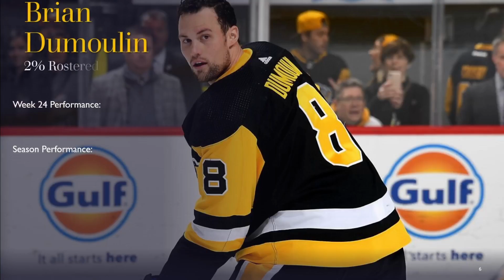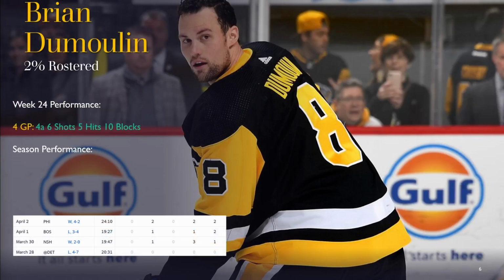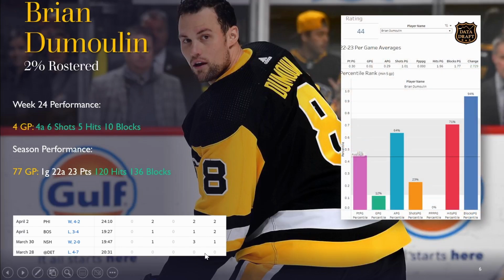And another teammate of his, Brian Dumoulin, similar situation, mainly a hits and blocks play. 10 blocks in 4 games, 5 hits in that span as well, but 4 assists. So a little bit more offense out of Dumoulin, and this is more of a deeper league play at 2% owned. He's a lot less complete on the hub. He's a 44, so no power play time for Dumoulin.